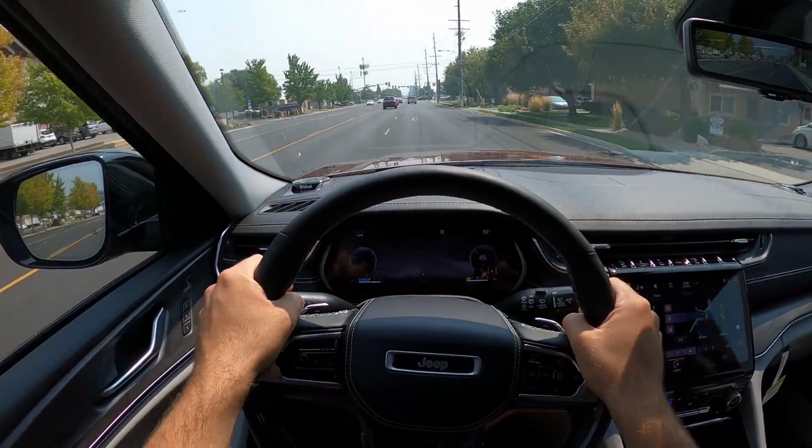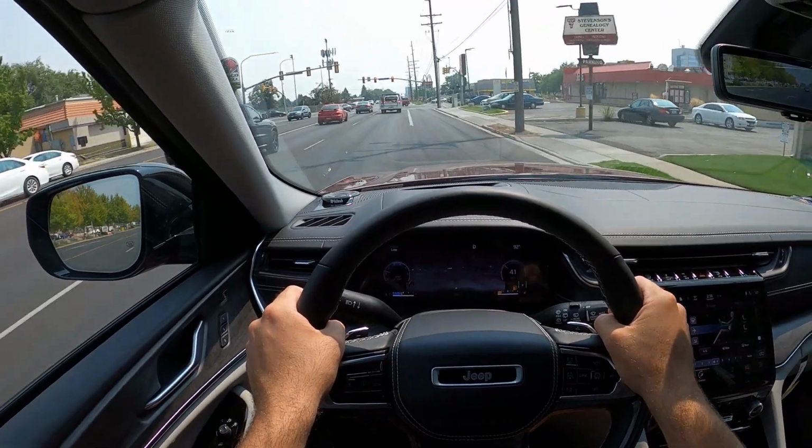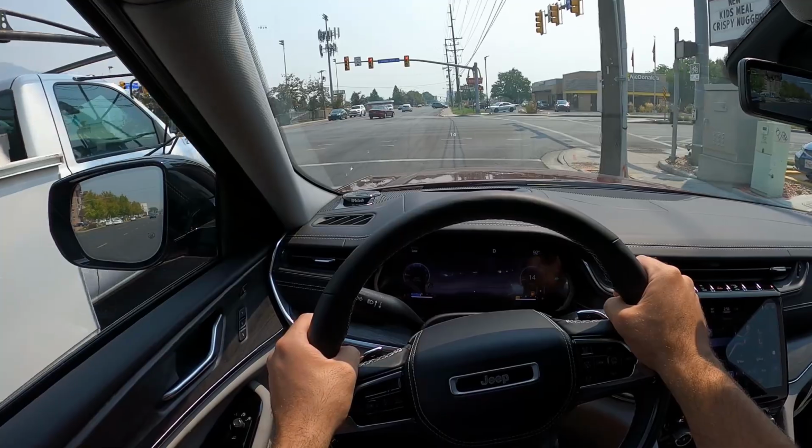Aside from that, the steering is actually really good. It actually has a pretty good level of directness, especially for being a third row SUV. And then braking, yeah, braking is solid as well.